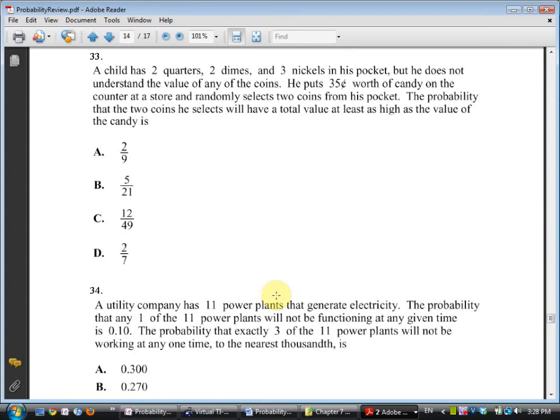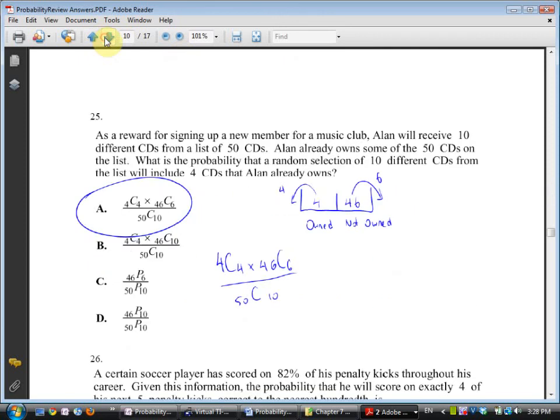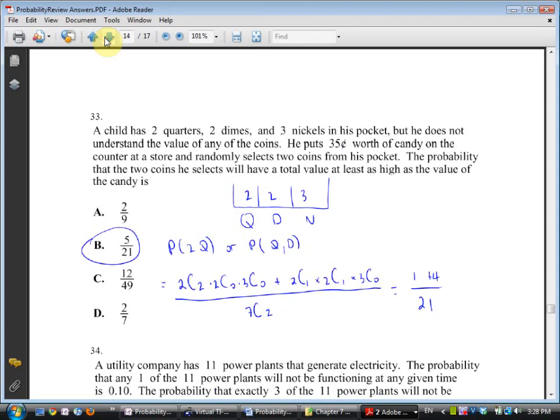This one was tough. 33 was yucky. 33 is yucky enough, Priya. I'm just going to go to my answer key. Okay. So here's what I said.